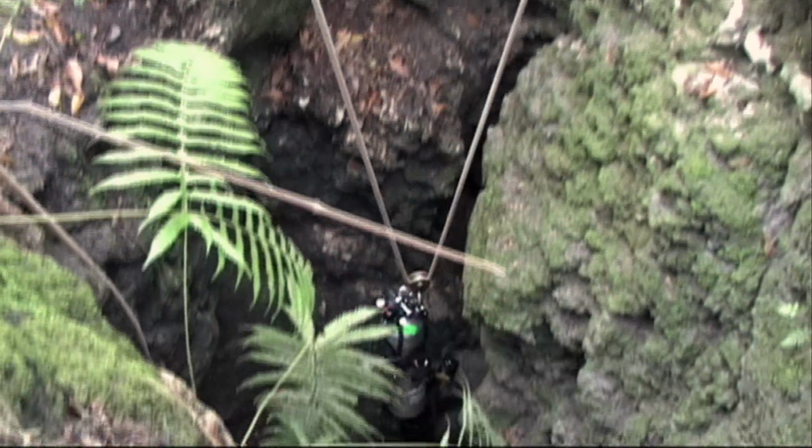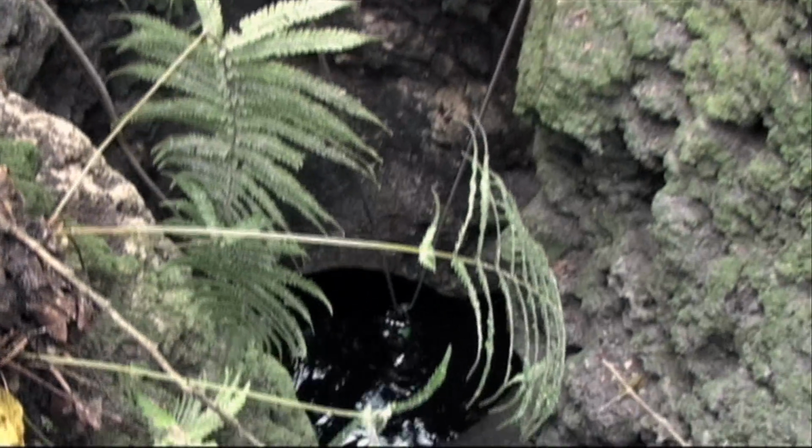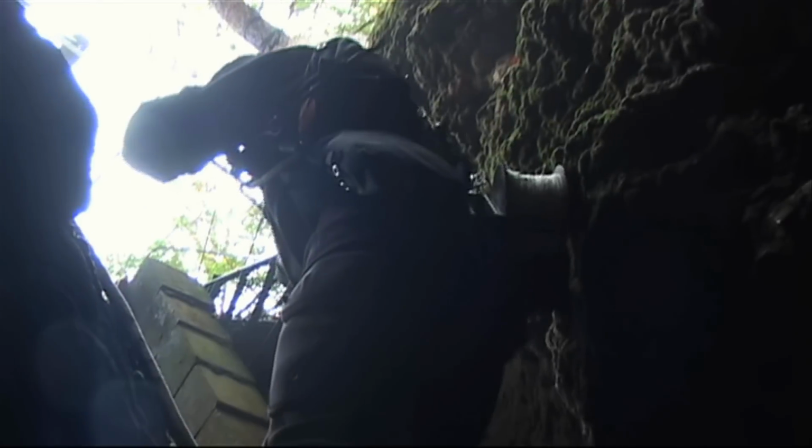The plan for the dive is we're going to go into the cavern area. There's a line that goes down to about 160 feet, and where the passage starts, goes into a junction room. In the junction room, there's a tee. We're going to take a right at that tee and head upstream.